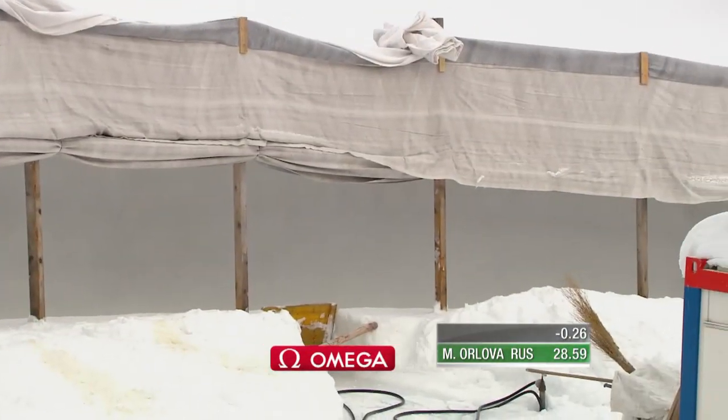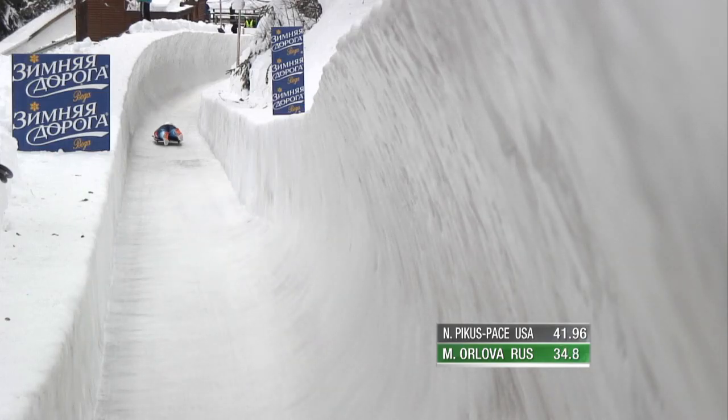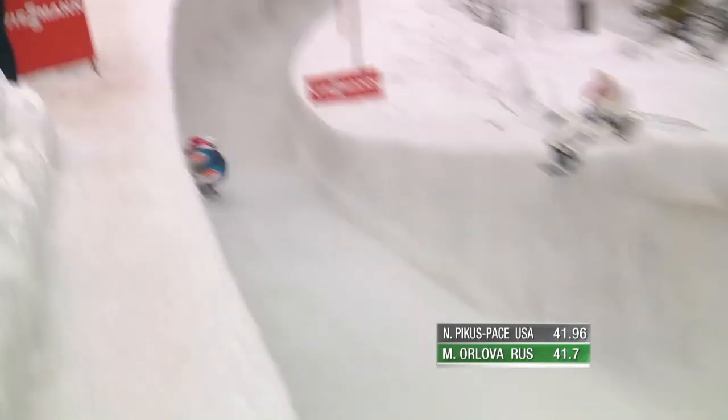I know she rides her sled a little bit different than the other girls. She has a little bit more rock in her runners. You can tell when she starts. So it just depends on whether or not she can keep it straight and not skid. If she can keep it straight, then she'll have a lot of speed.